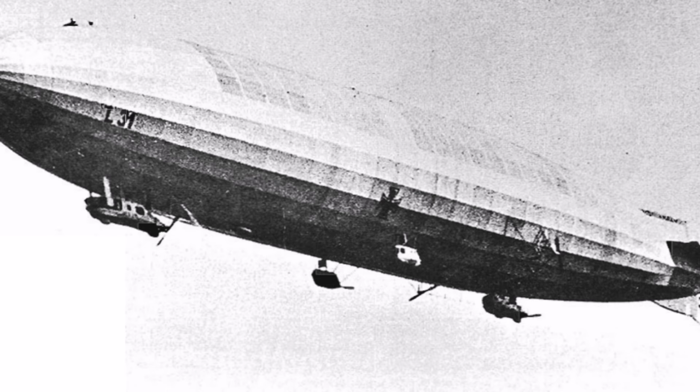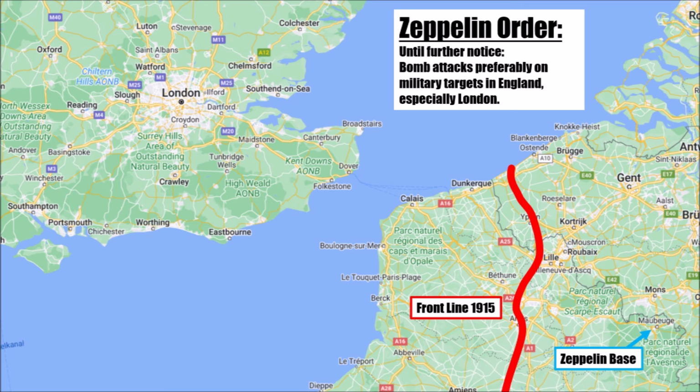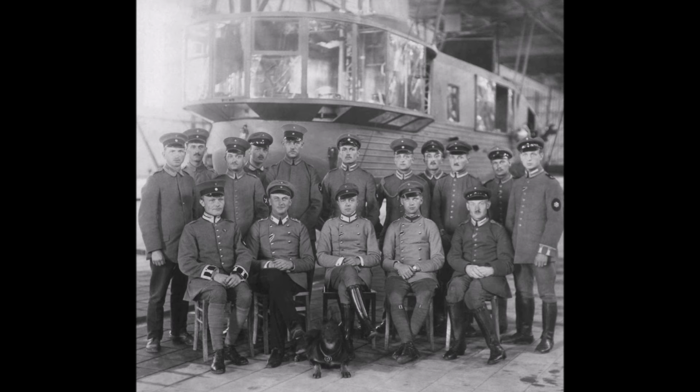So now we have March 1915. The Germans just started operating from their new Zeppelin base Maubeuge in occupied France, and their instructions were, until further notice, bomb attacks preferably on military targets in England, especially London. This order was intentionally not very specific, so the Zeppelin captains could decide when and where they fly.